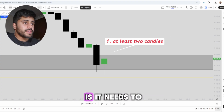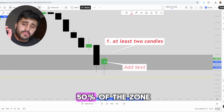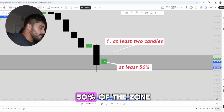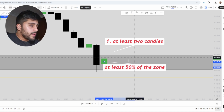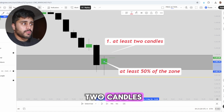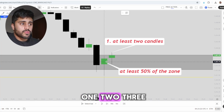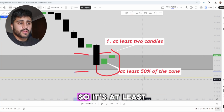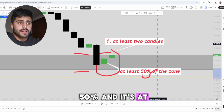And the second thing is it needs to come into at least 50% of the zone. So at least 50% of the zone. Now, the trick with this is that here we had more than 2 candles, right? So we had 1, 2, 3. And what we can see here is price engulfs the entire level. So it's at least 50% and it's at least 2 candles.